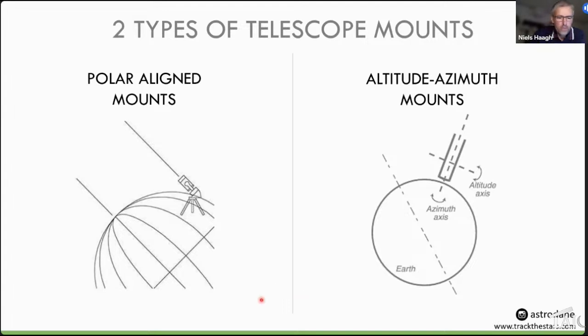And again, to set the scope a bit, we are going to talk about two types of mounts here. We have the typical polar aligned mount, where you set up the mount with one axis parallel to the rotation axis of the Earth. And when you do that, a simple rotation around one axis will keep the object centered in the field of view.